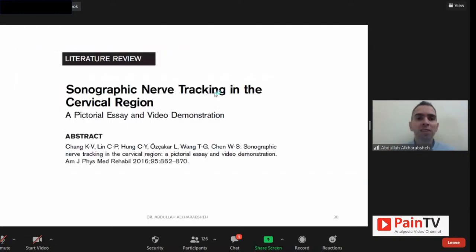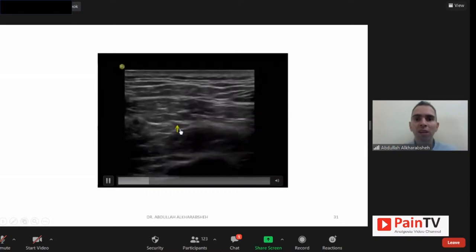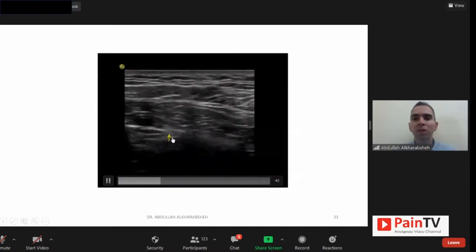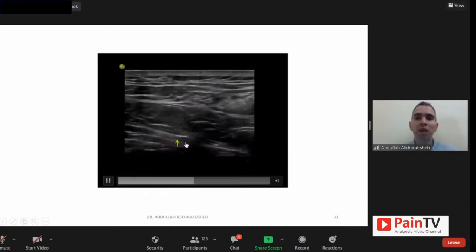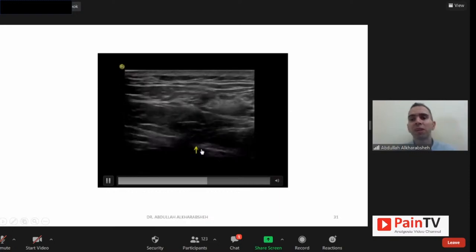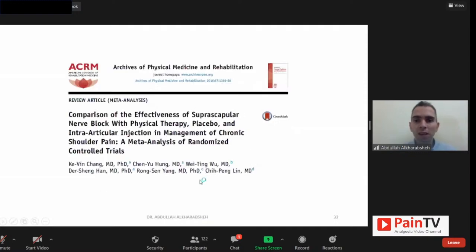This article was done in Taiwan by Professor Kevin Chang and Professor Chip-Ping Lin, about sonographic nerve tracking in the cervical region. This was published in 2016. And here we see the suprascapular nerve tracking from the cervical region. The suprascapular nerve, as we see with the yellow arrow here. If we go distally, laterally, and inferior, along the suprascapular nerve pathway.